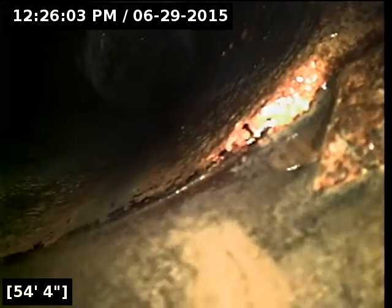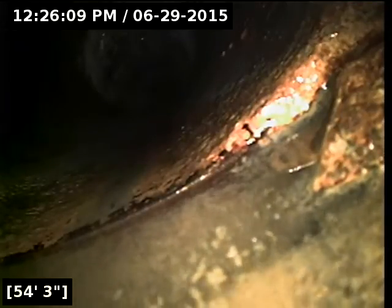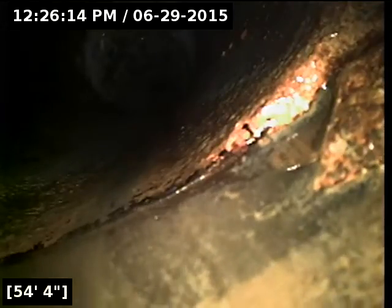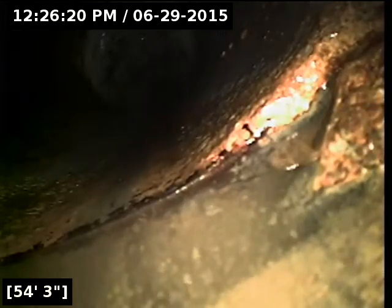Okay, I'm going to try and locate where the line meets the curb. I'll get that marked. The issue out in the street where the water's damming up because of the bad joint, that would be a city responsibility, so I would contact them so that they are aware of the situation out there in the street.